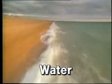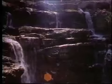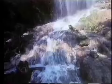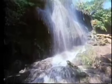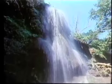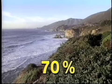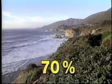Water is one kind of erosion, and running water is the most effective force for changing and wearing down the Earth's surface. Pulled by the force of gravity, running water makes its way from higher altitudes to sea level, where oceans make up 70% of our planet's surface.